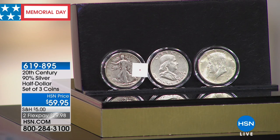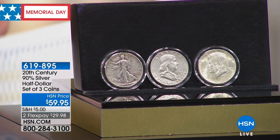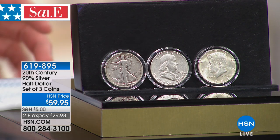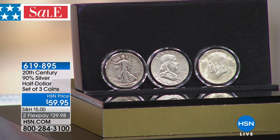This one I actually love very much. It's a set of 3 of the 20th century silver half dollars. You're getting the Walking Liberty half dollar, the Benjamin Franklin half dollar, and the John F. Kennedy half dollar here. All 3 for $59.95 and a flex pay.